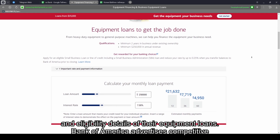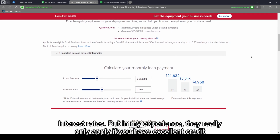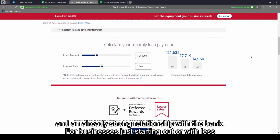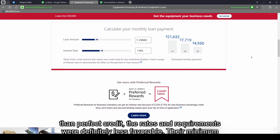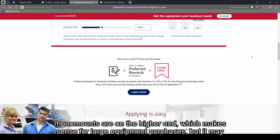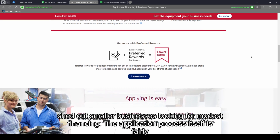Bank of America advertises competitive interest rates, but in my experience, they really only apply if you have excellent credit and an already strong relationship with the bank. For businesses just starting out or with less than perfect credit, the rates and requirements were definitely less favorable. Their minimum loan amounts are on the higher end, which makes sense for large equipment purchases, but it may shut out smaller businesses looking for modest financing.